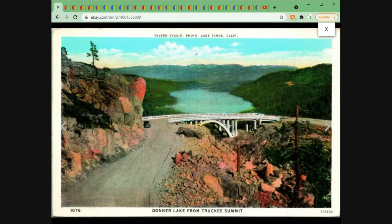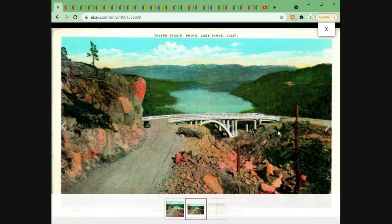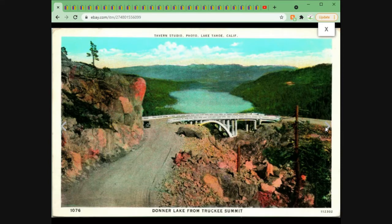Got a nice view of Donner Lake from Truckee Summit. This is the Lake Tahoe area. This and the next card went out to the same customer. This is $4.95.